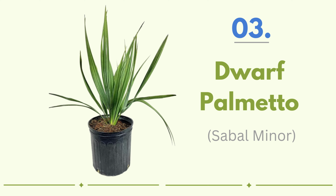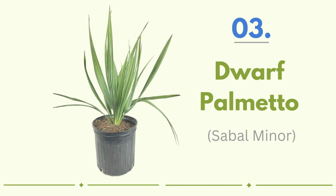Those big, bold leaves bring that lush, tropical vibe to your home, and it's tough enough to survive in most indoor environments. Honestly, if you're new to palms, this is the one to start with. Just give it some water when the soil dries out, and it'll keep on thriving. So if you want a palm that's easy to care for, but still brings that tropical feel, the Dwarf Palmetto is an awesome choice for your indoor jungle.